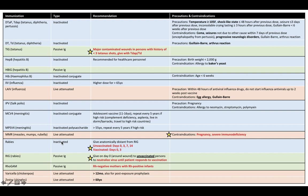The only situation that this would be different would be in a previously vaccinated patient. The only thing that you'll need to do is give them the rabies vaccination on days 0 and 3. So if they've already been vaccinated, they do not need the rabies immune globulin because the only purpose of RIG is to neutralize the virus until the patient responds to the vaccination. And I have a couple practice questions that will hopefully make that clear.